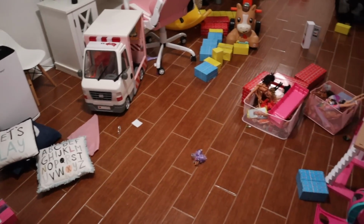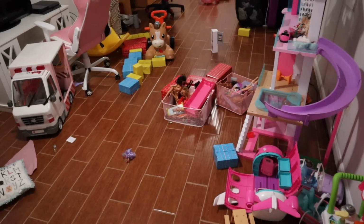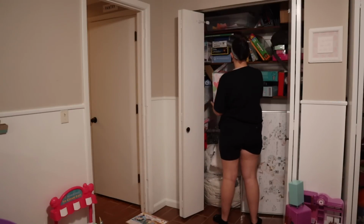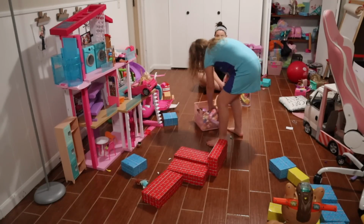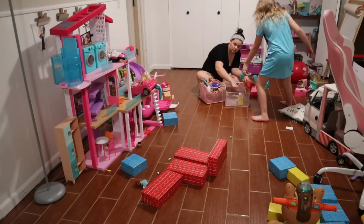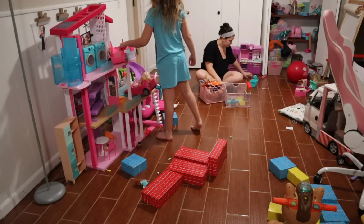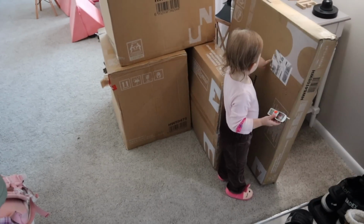And this was mainly the older girls, so I did pretty much make them clean this up by themselves, but I did help a little bit just to make sure everything was organized and to try to teach them how to organize and where to put their stuff, because I just reorganized those closets and I'm trying really hard to keep them that way. And then this was the next morning.